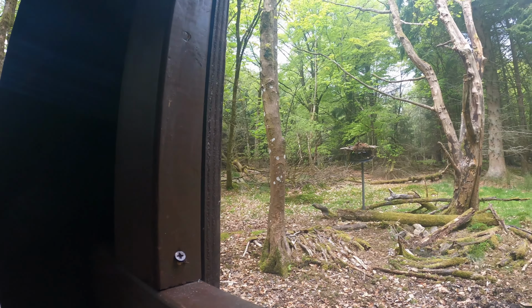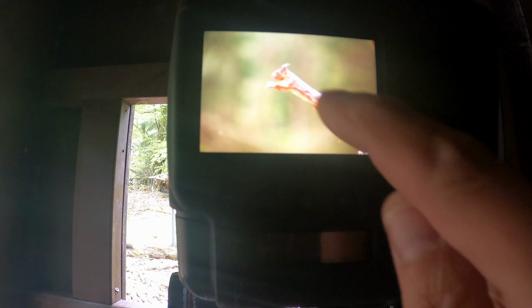There's a little one coming over now. Oh, there's a jay coming in. Just turn the camera around and see if you can. Here it comes, here it comes. You can see now there, just missed, got the tail just in, but crop that in nicely. It's a lovely action shot there. Sorry about the light.